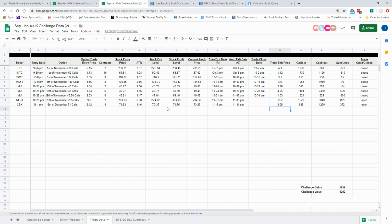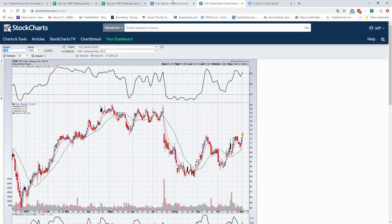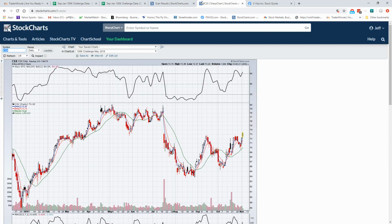And Netflix, let me pull it up and show you, is trading here at $294. It still has about $8-9 to go to hit its price target, so it would be awesome to see some nice follow-through to today's action. And then CSX is just getting started, basically. We're up just under 50% on the position, but we didn't put a huge position on because we didn't have a ton of cash there. We're up 45% on that, and our profit level is 74.75, so still about $1.50 to go to get to the profit level for CSX.